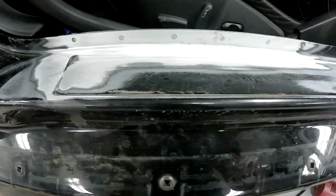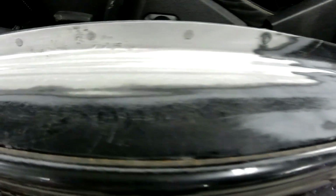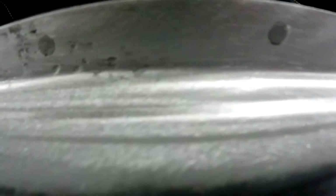So as you can see, we took it all down to the bare aluminum, got rid of some of that corrosion. Unfortunately, there's still some pitting over here, you can see. So we're going to put a product down that's got some anti-corrosion properties, and hopefully that'll solve the problem.